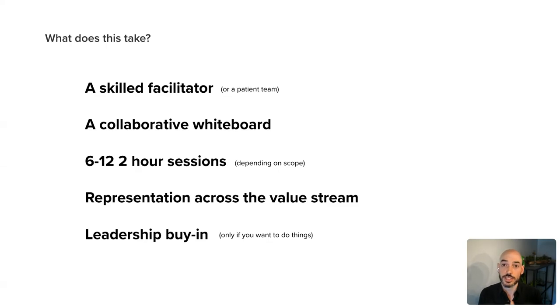And so to actually pull this off, what you're going to want is a facilitator. So you're going to want someone who can run these sessions, right? Get everybody excited, engaged, build out the maps, curate the sessions, run the workshops. You're going to want a collaborative whiteboard like Mural. I'm showing you Mural right now. This is how I build maps. A lot of people use Miro, but you can use all kinds of things for this.